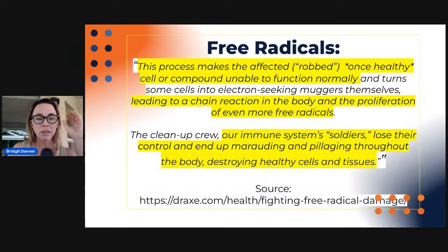And a little bit more of that. So say a free radical robs an electron from a healthy cell. Now it's not functioning properly and it's missing an electron. So now it wants to take an electron from somewhere else. And now you've got a big mess, right? A big chain reaction. Our immune system soldiers lose their control and end up marauding and pillaging throughout the body, destroying healthy cells and tissues. So this is basically an example of autoimmunity, right? So why does the body attack healthy cells and tissues? Well, it can't tell the difference. It doesn't know what to attack because there's so much damage, healthy tissue being turned unstable.